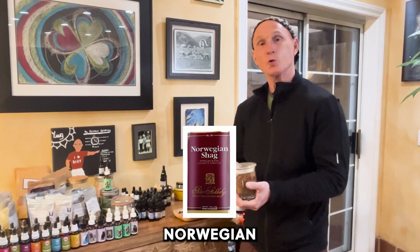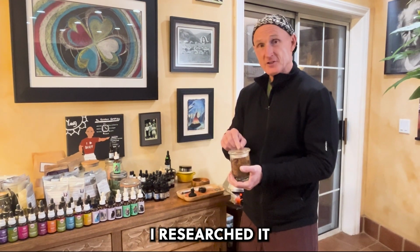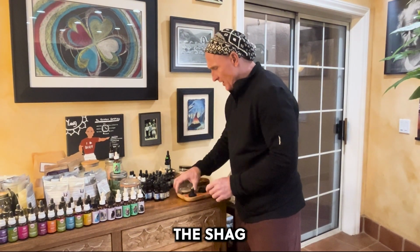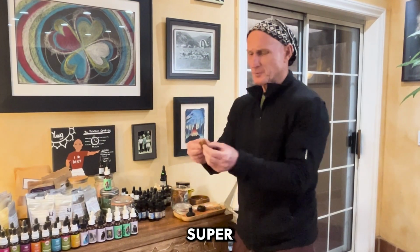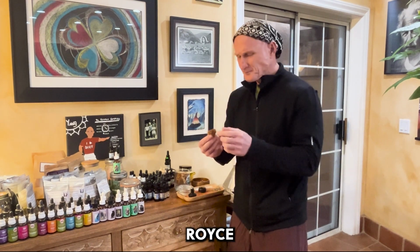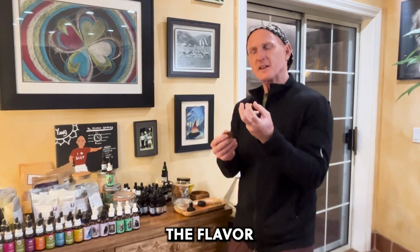I use basically what is called Northern Shag. It's also called Norwegian Shag from the Peter Stokkeby company. I researched it and found out they do not use chemicals, and I can tell in my body it's super clean. The Shag cuts are cigarette cut tobacco, so it's cut super, super fine, and it is much better when you're using a vaporizer.